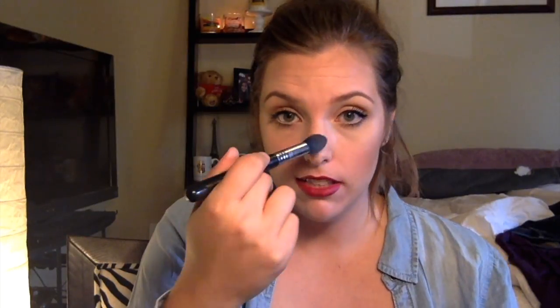The fourth brush I have is the Sigma Tapered Highlighter F35 brush. It is also tapered at the top of the brush. This is great for highlighters. So you just dab your brush in the highlight and pat it into your skin. I'm actually wearing Becca Moonstone right now if anyone's wondering what that is. You just tap it onto the high points of the cheek, down the nose, and I love this little tapered point because it gets right on your cupid's bow, and it's not too much product.